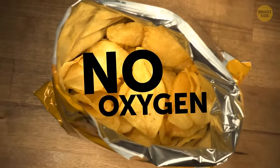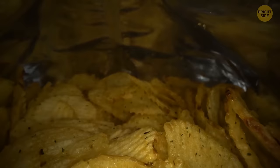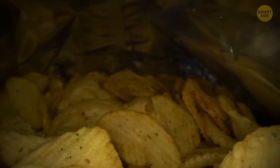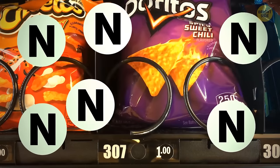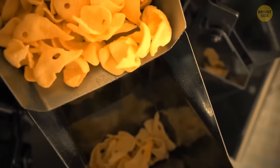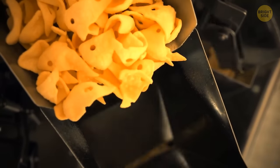There is no oxygen inside your packet of chips. If there was, it would influence the combination of molecules forming inside, spoiling the chips faster. The packets are instead filled with nitrogen, which pushes oxygen out. And this extends the shelf life and quality of your chips.